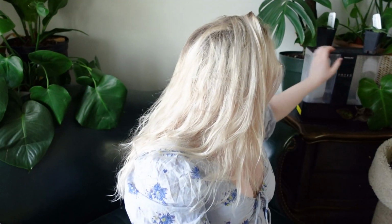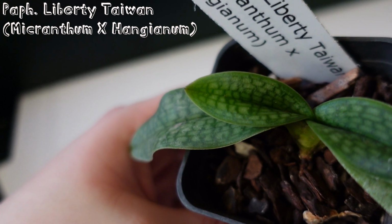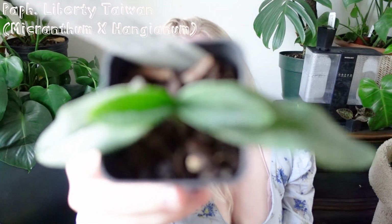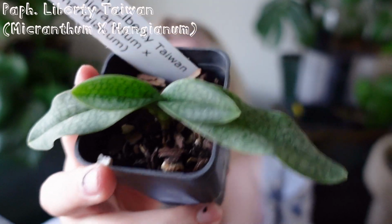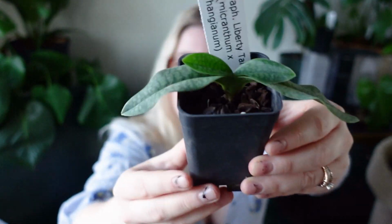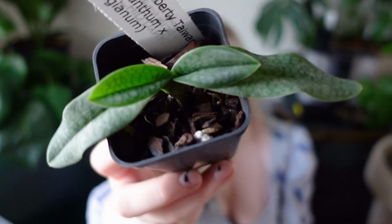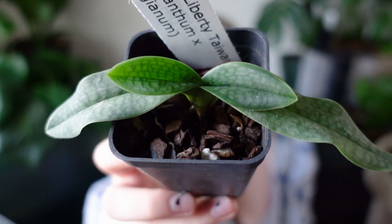All right, and our last orchid is Paphiopedium Liberty Taiwan, which is a cross between micranthum and Hangianum, and that is this guy. Now, I will be fully honest with you, this one did lose a leaf on me. I think that I went too long without watering it, but that won't happen again. This one is a sibling of the one that I just showed you. It's a hybrid, and this one is just doing really well. Very impressed with her, but she's got this silver detail on her. Really reminds me of a Burl Marx fantasy.